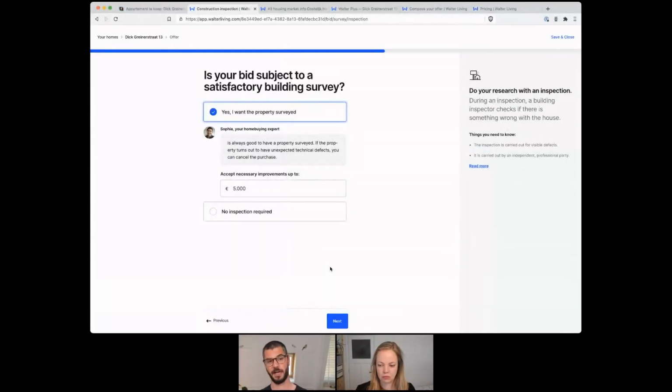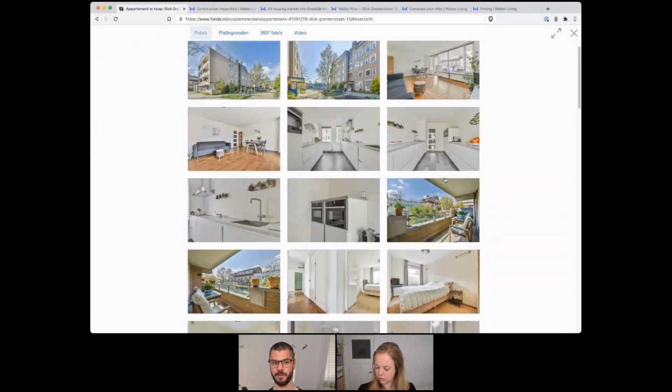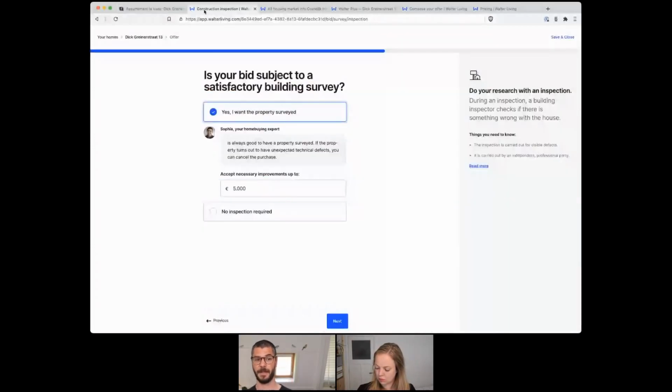Then we can talk about the building survey. The building survey is often necessary when you believe there could be things terribly wrong with the apartment, or if you simply want to have a triple check. Again, in today's market, with an apartment that looks as nice as this one, you could think about waiving the building inspection. At the same time, I often advise people to have the option to do an inspection, and at the same time attach a maximum amount of immediate repairs that are accepted.